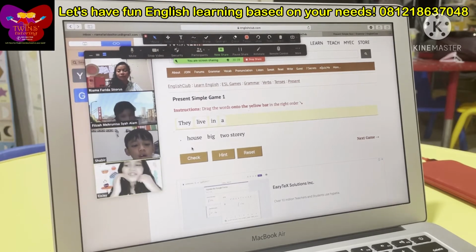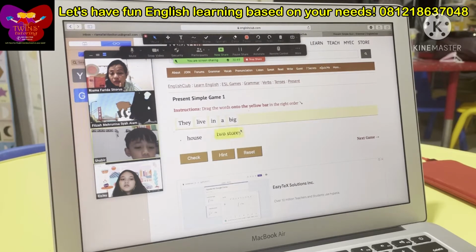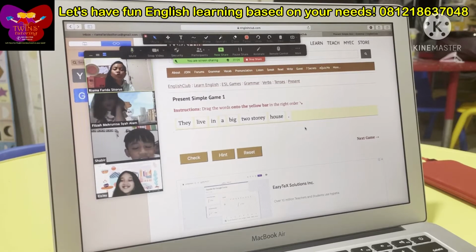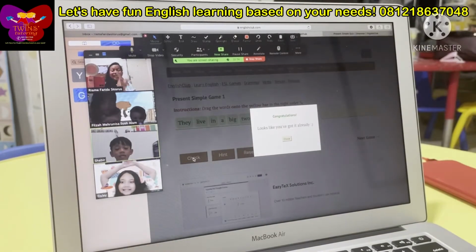Which one? I know. Wait. They live in a. Story house. In a. Big. Two story house. Like this? Yeah. And this one? Yeah, this one. Full stop. Like this? Yeah. What do you think, Filza? Ashley, is it correct? They live in a big two-story house. Is it correct? Yes. Are you ready, Shabir? Yeah. Ta-da! Yay! You did it, Shabir.